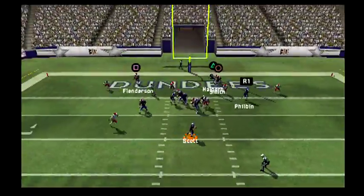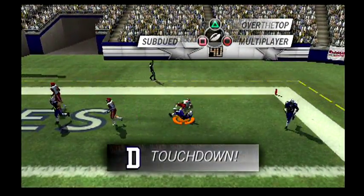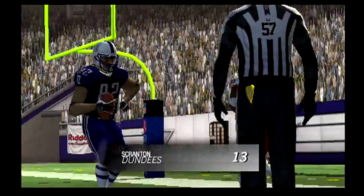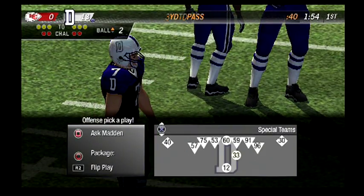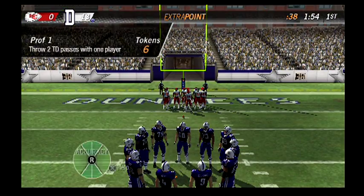For the goal line. Great fake. Fires to the end zone. Touchdown. The veteran tight end hauls it in for 6. He does a great job here of avoiding the jam at the line of scrimmage and giving his quarterback a window in the end zone.